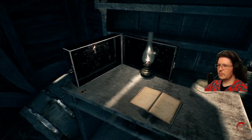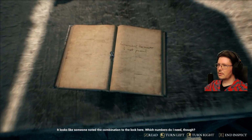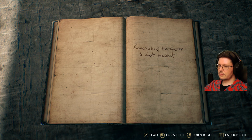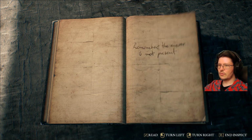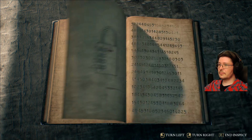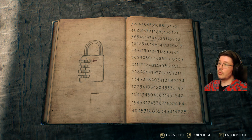We got... What in the world? It looks like someone noted the combination. Remember, the answer is not present. Which numbers do I need, though? Wait. Turn left, turn right. Oh, jeepers. Okay. No, my word.